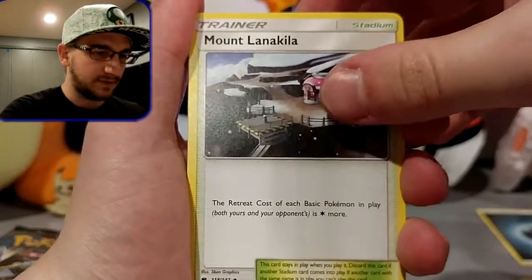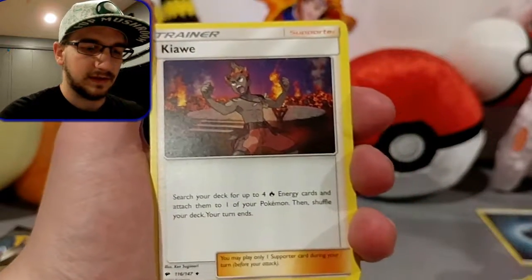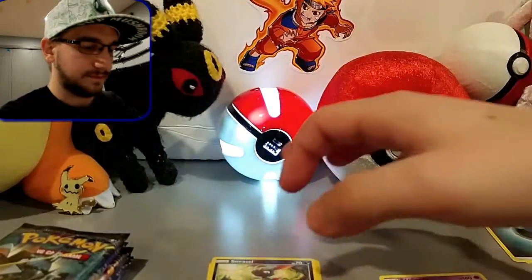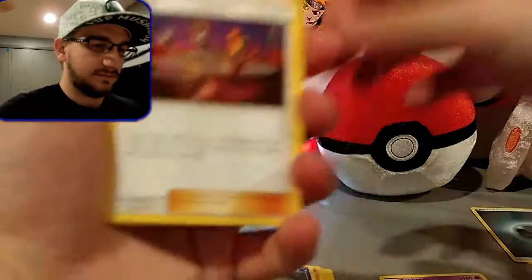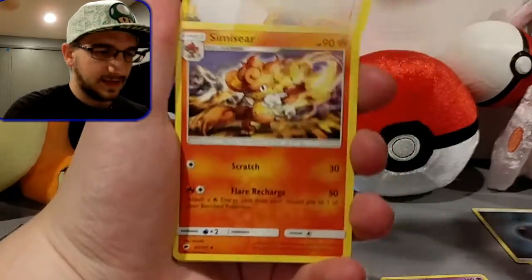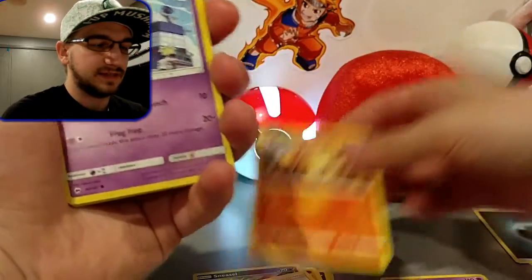So we have Mount Lanakila, Kiawe. Oh, let me keep. Let me really quickly. So we have all those, the rare and the reverse holo. Okay. So we have that Mount King or Lanakila. We have Kiawe. I don't know why it's having such a hard time. Kiawe, Simisear.